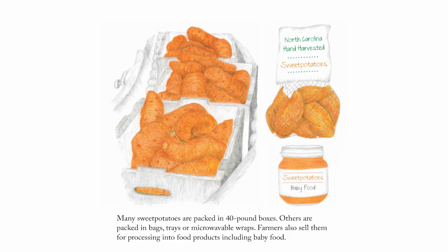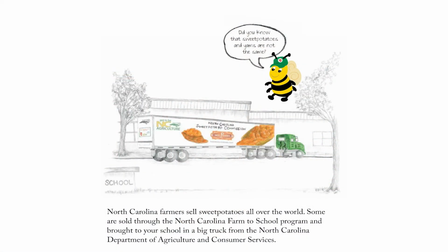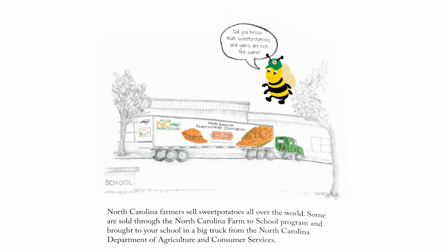Others are packed in bags, trays, or microwavable wraps. Farmers also sell them for processing food into products, including baby food. Did you know that yams and sweet potatoes are not the same? North Carolina farmers sell sweet potatoes all over the world. Some are sold through the North Carolina Farm to School program and brought to your school in big trucks from the North Carolina Department of Agriculture and Consumer Services.